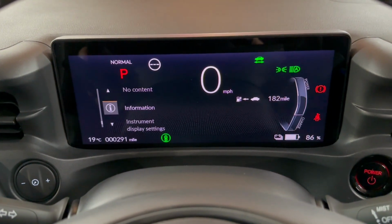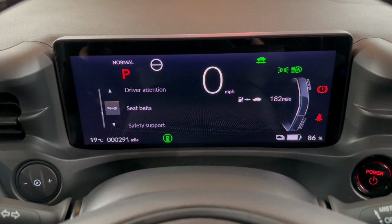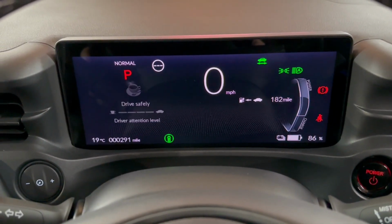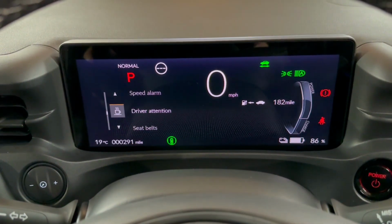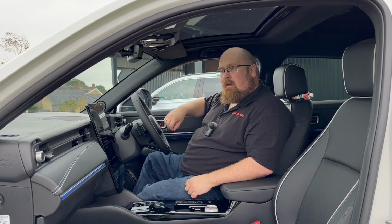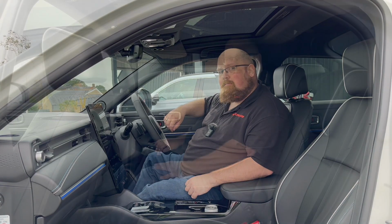So yeah, being sat here in the front of the Ny1, it's a nice, comfortable place to be, but it does feel very different to the Honda HR-V hybrid. So let's very quickly have a sit in the back, see the boot, and then go for a drive.